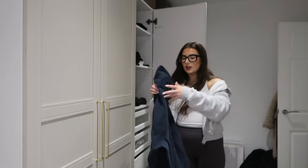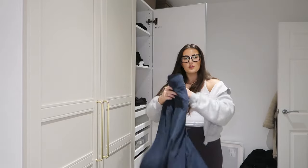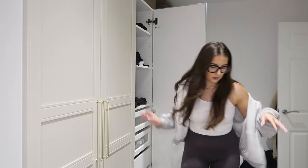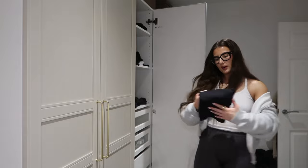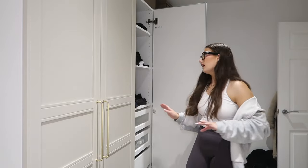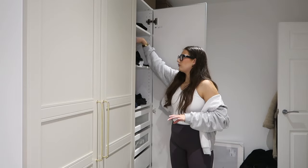It's also a bit more color coded. So I love that. And also the shoes, what a difference the shoes made. Sorry, but wow. But this is pretty much all back and it already looks so much better. So I'm gonna have a really quick sort through.